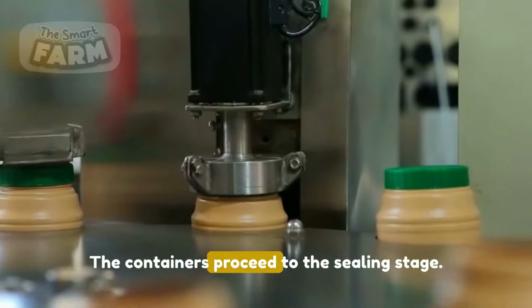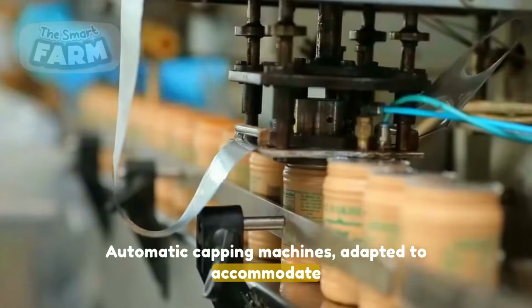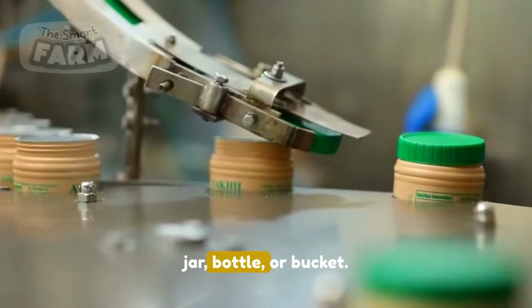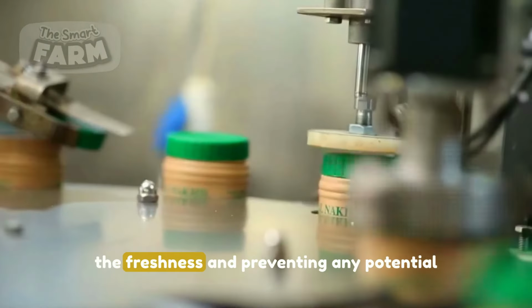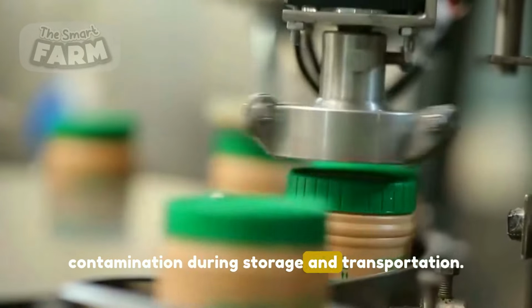The containers proceed to the sealing stage. Automatic capping machines, adapted to accommodate different lid sizes, securely seal each jar, bottle, or bucket. This step is vital for preserving the freshness and preventing any potential contamination during storage and transportation.